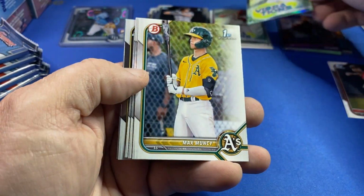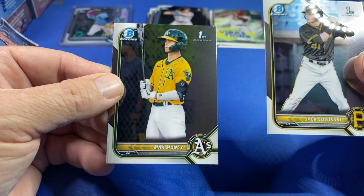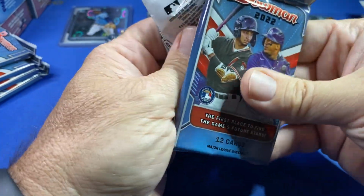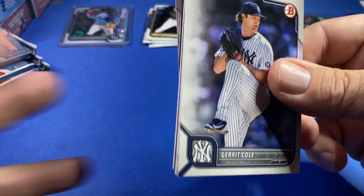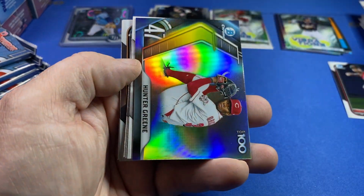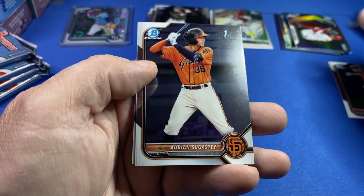Jordan Lawlar. Excuse me. Sawinski, he was in the league. Max Muncy, another guy. I don't know if Sawinski's still in the league. I'll have to look at that when I get done. I think Muzziotti was too. Been some guys move up, move down. Hunter Greene, this guy's in the league. Where's our Ellys at?